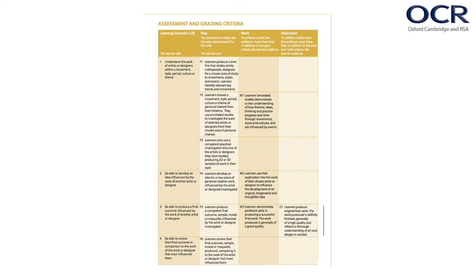We've provided you with a model assignment for Unit 1 at both levels, so the mandatory unit. You can use this with your students, adapt it to meet your local environment, and use it as a basis to create your own assignments for the other units. Because of the nature of art and design, the wide variety of media, materials and techniques, and the different environments your students will be exposed to, we believe that allowing you to create assignments that meet your students' needs and interests will benefit them more and give them greater success.